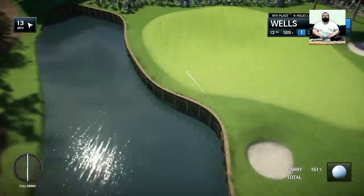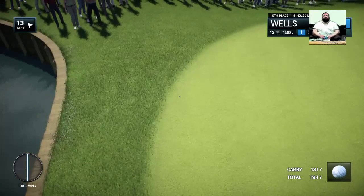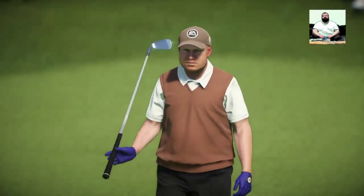This one doesn't look good. There's water over there. Just averted danger right there. So close. Why does he have all the luck?